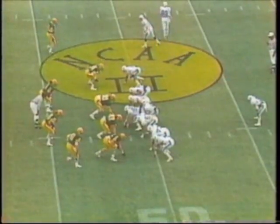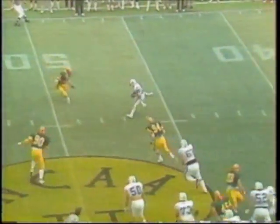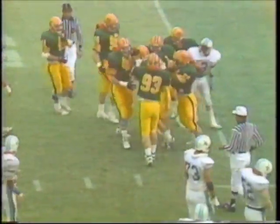3 wide receivers and a U-back. That's John Miller in motion. Emerson motion to the left side. They throw to Delgado. Delgado brought down. That is Johnson, the safety, who comes up to get it.